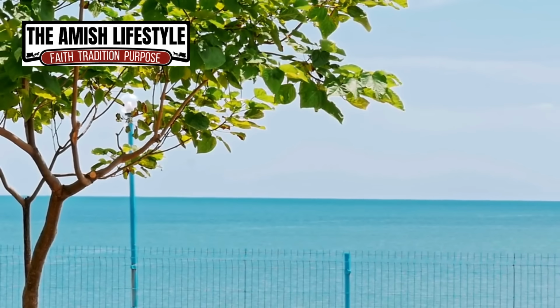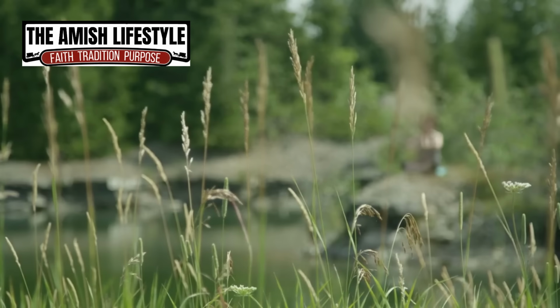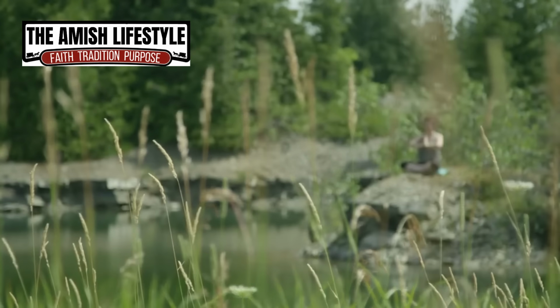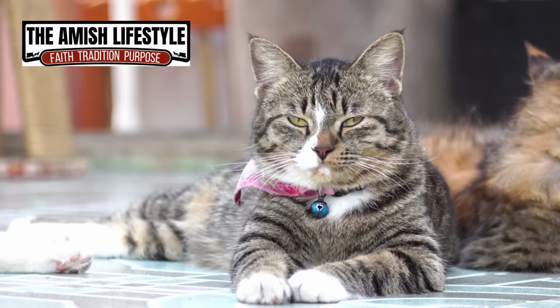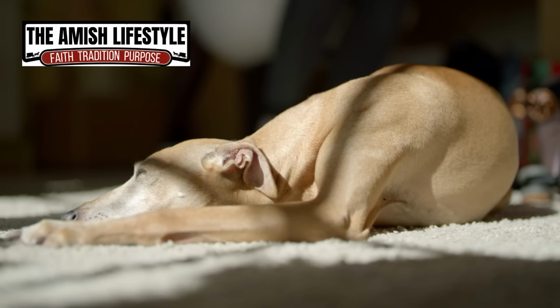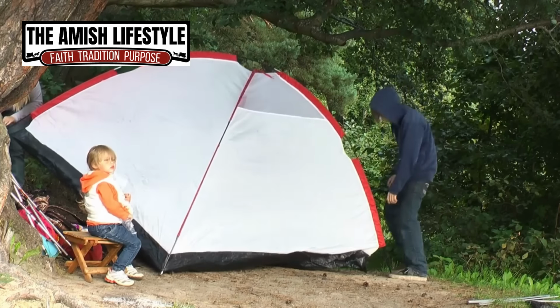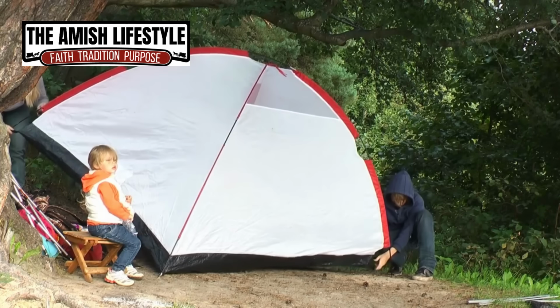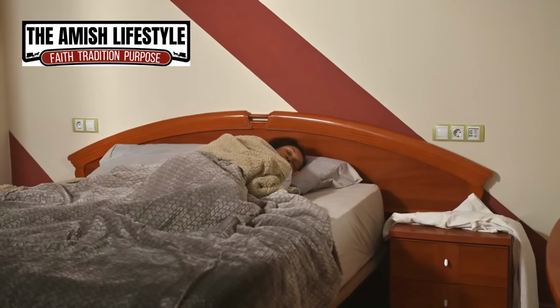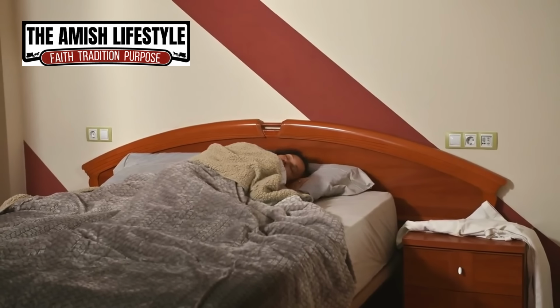Now, let's talk about sleep. Because when it comes to beating the heat, the Amish have a trick that might surprise you. They sleep outside. Yes, you read that right. On the hottest nights, many Amish families don't try to force their bedrooms to stay cool. They simply move their beds, or set up cots, on the porch or in a screened-in tent in the yard. This allows them to catch the cool night breeze without fighting against a warm house.